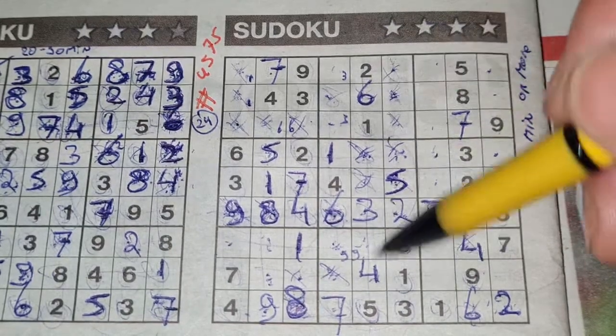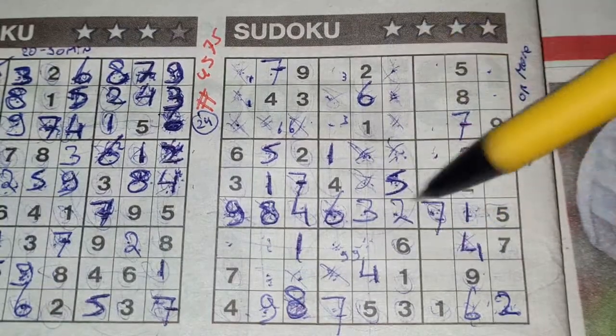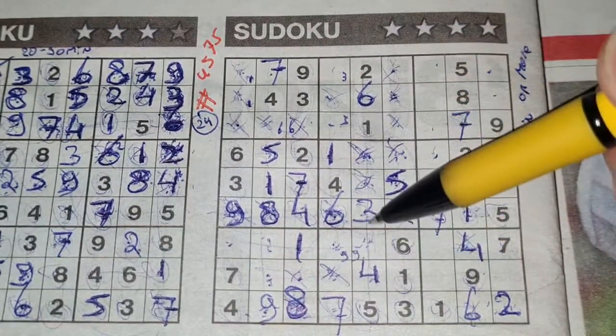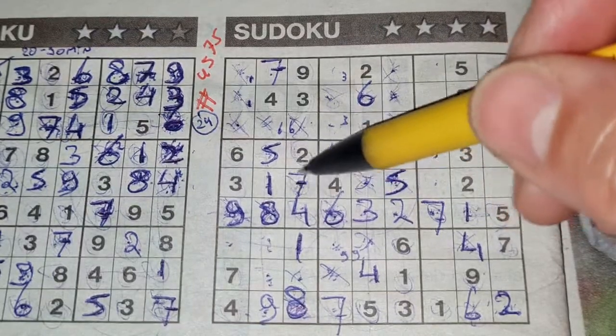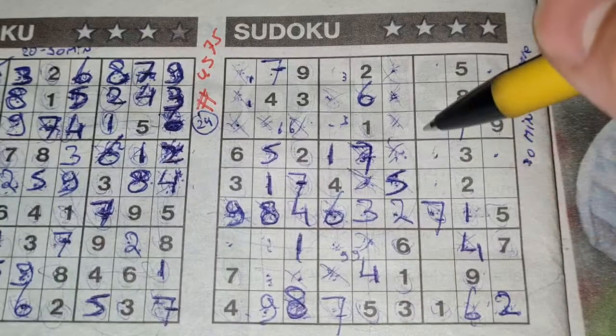In the middle column, there are three missing numbers. One of the missing numbers is a 7. Here cannot be a 7 because we already have a 7 in this row, so no 7 there. So the 7 could be here or there. We see another 7 there, so no 7 there. The 7 should be here. All right.